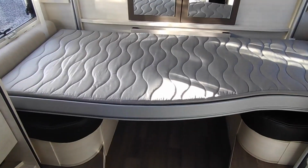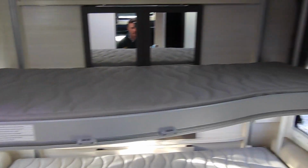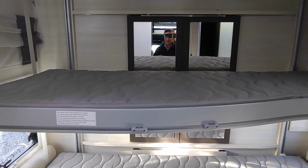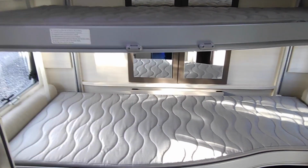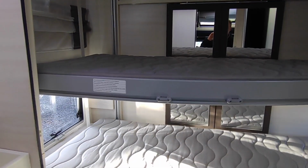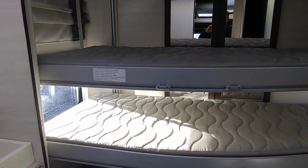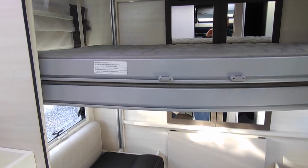So these are really big. My brain's frozen again today. Really big, comfortable drop down bunk beds of an adult size, 6 foot plus, weighted to take adults up there, which is excellent. They've got nets and stuff to stop you falling out as well, and simply press the button, up she goes again. Very smart.